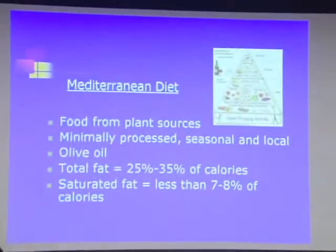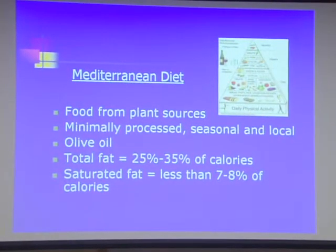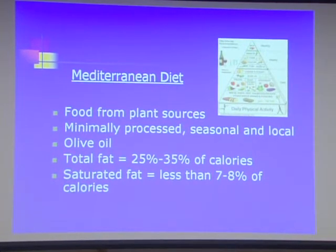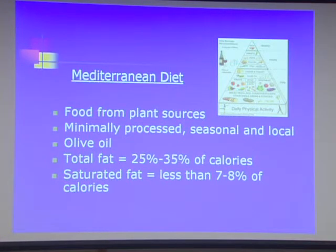And minimally processed and seasonal and local. So in Eugene, we're lucky because we have the opportunity to do a lot of that local and seasonal buying. But in the Mediterranean regions, they're very much local and seasonal, which gives you the best tasting things usually, and may or may not retain the most nutrients.